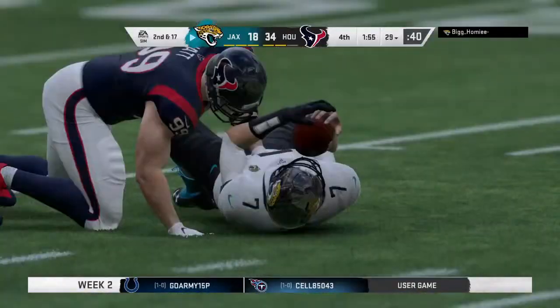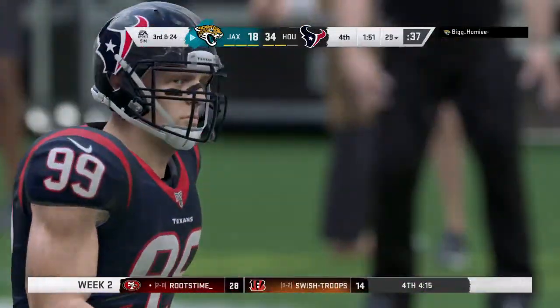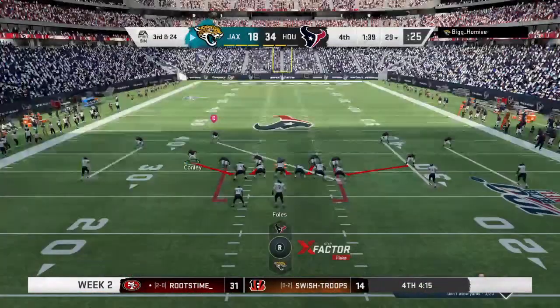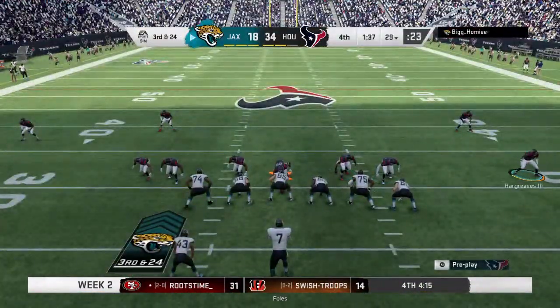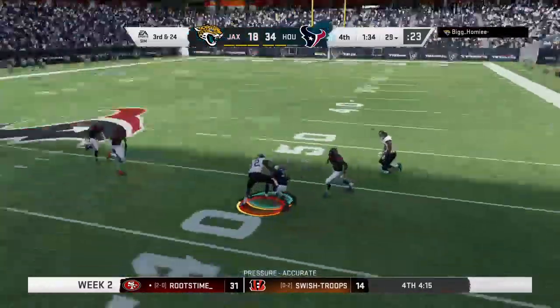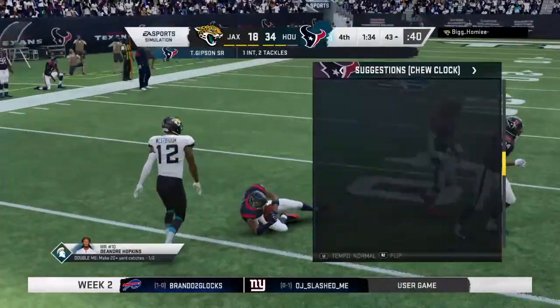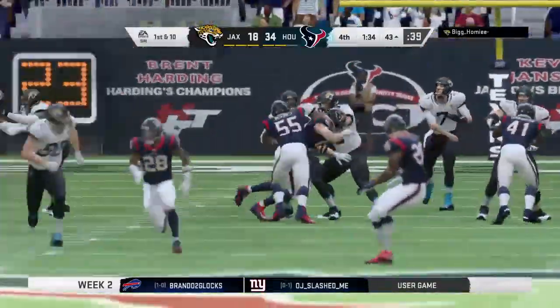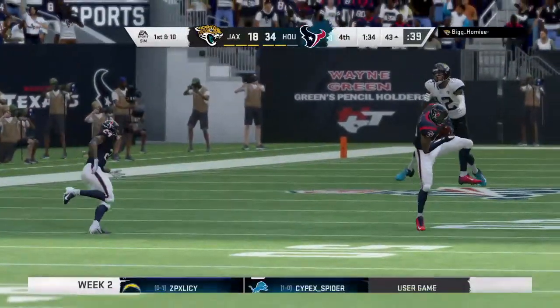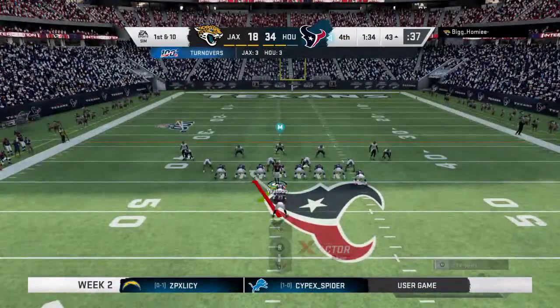And the pressure gets to him again. J.J. Watt picks up his 2nd sack of the afternoon. Foles and the Jags now have to deal with a 3rd and long after that sack. And this is intercepted, and that should do it. Picked off by Tashawn Gibson. And to the 43. So down inside the 45 to the 43-yard line. That's where they'll take over.